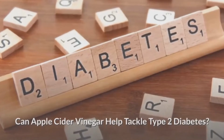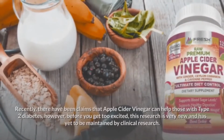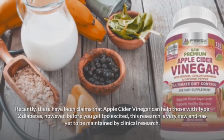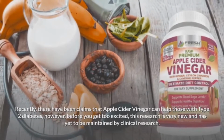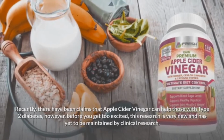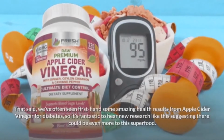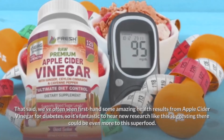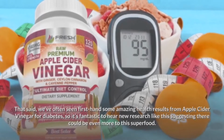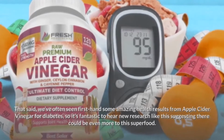Can apple cider vinegar help tackle type 2 diabetes? Recently, there have been claims that apple cider vinegar can help those with type 2 diabetes. However, before you get too excited, this research is very new and has yet to be maintained by clinical research. That said, we've often seen firsthand some amazing health results from apple cider vinegar for diabetes, so it's fantastic to hear new research like this suggesting there could be even more to this superfood.